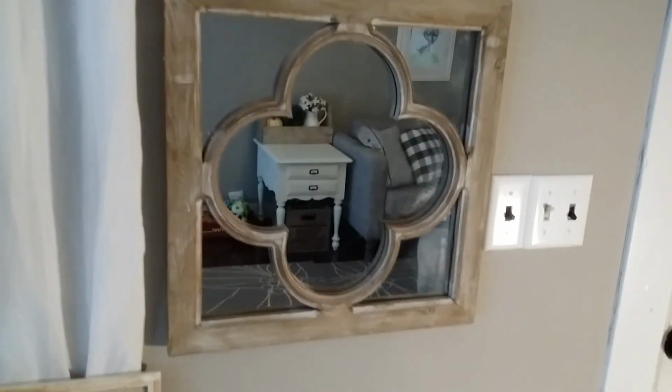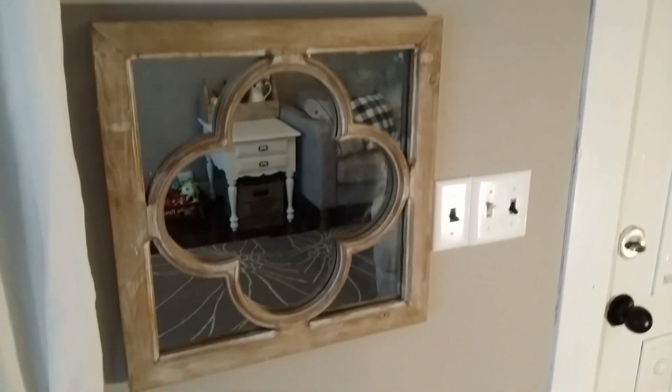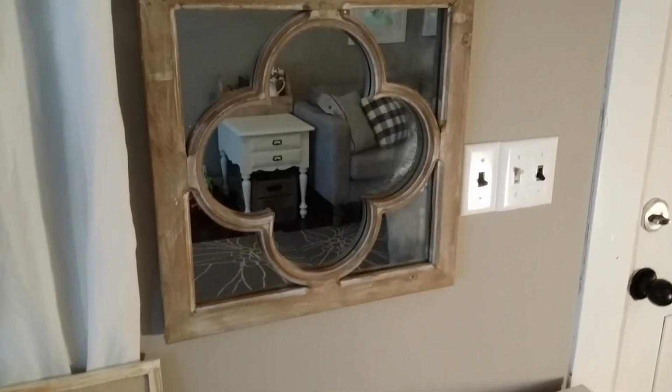And then I just have the same mirrors here, and these were Home Depot. I got them for $1.48 a piece, so I was really excited for that. So that's how my living room looks. Let me take you guys into the dining room now.